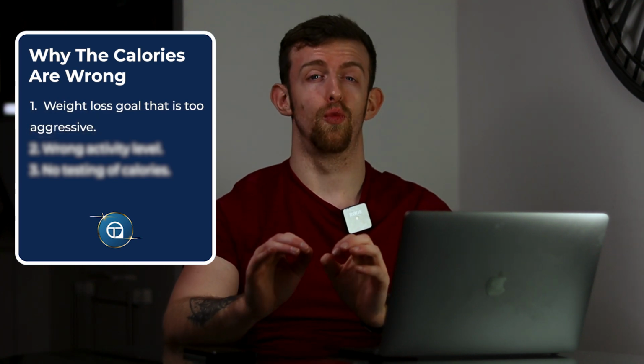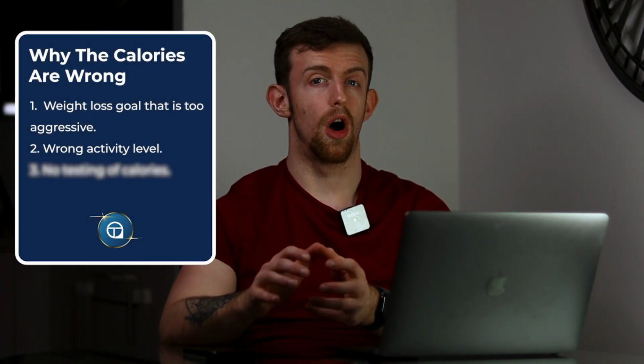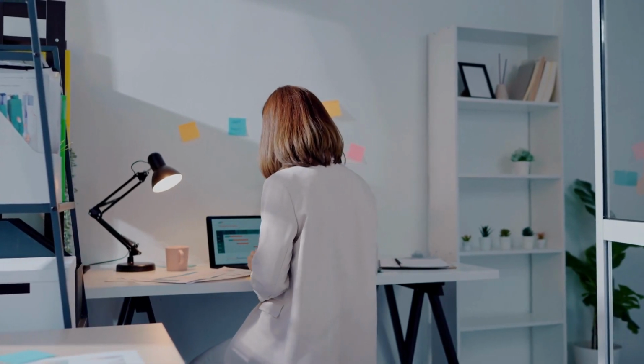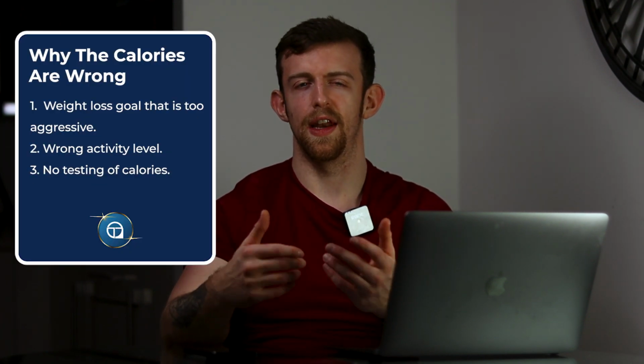First, most people set a rate of weight loss that is too fast. Unless you've successfully implemented a fat loss phase in the past, and you're very confident in your food knowledge and skills, it's better to shoot for a more reasonable level of weekly fat loss. Second, it's very easy to choose the wrong activity level. We live in a society where people move much less than they used to, and we tend to overestimate the amount of calories that we burn and underestimate the amount of calories that we consume. Later on in the video, I'll show you how to correct the underestimation of calories as well. Third, most people just take the calories that Myfitnesspal gives them and they never do any testing.